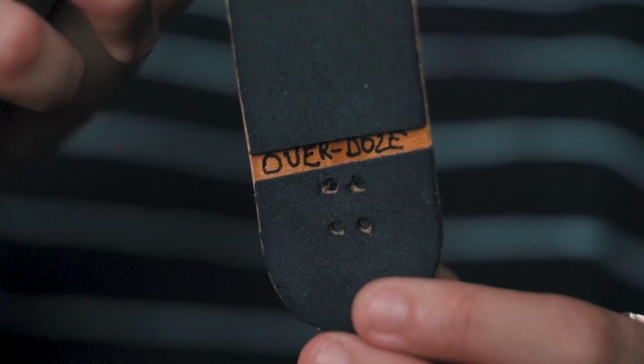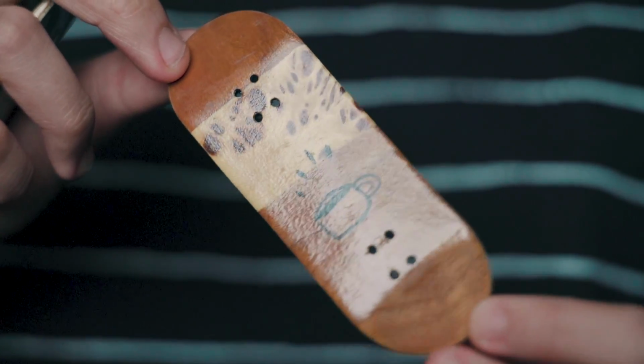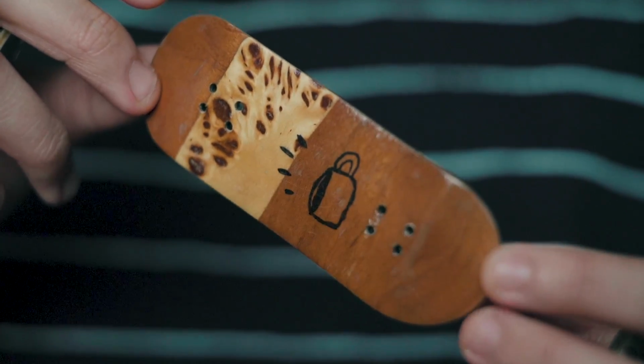Next, I have this Overdose deck, and this was also owned by Thibaut, and he stopped making boards. Like, he just didn't make boards anymore. Another one of those companies that was really short-lived. I bought this off of his website. I thought it was really nice. I liked the coffee, I liked the wood. This is actually a really nice shape. I also like often reset this up just for fun. It's a nice short board. It's really comfortable. That's that.